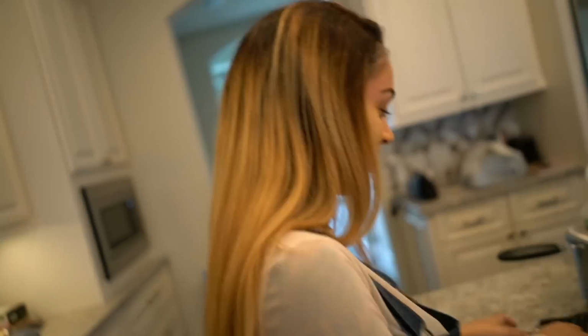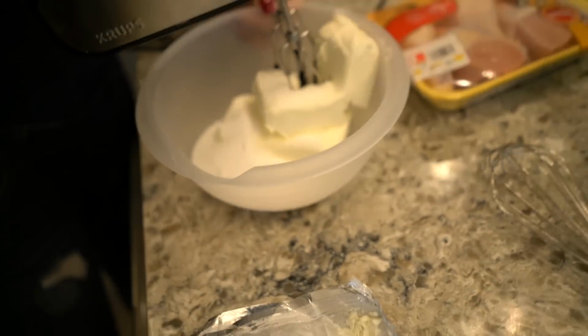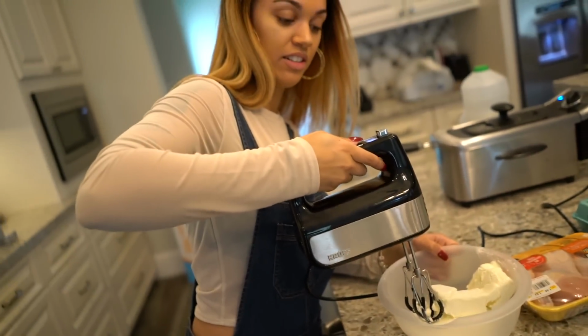That's a lot of sugar. It is a lot. Look at all that sugar. Oh, my God. We're about to have some sweet. Wait, is it going to go everywhere? I don't know. All right, let's find out. Okay. How do you... Okay.